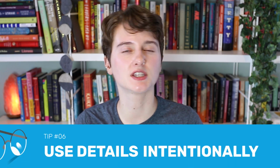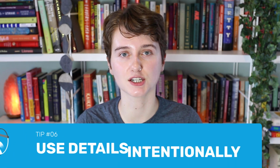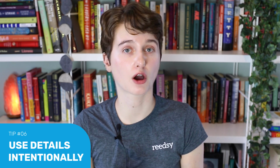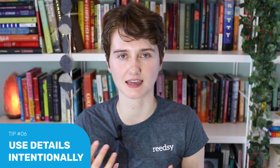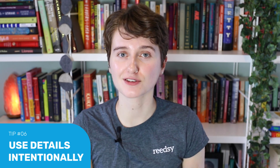The next step is to choose your details with intention. Using detail choice to show is a great tactic. You can show a lot about a character, world, story, theme, create subtext through the details that you choose, but that means choosing details with intention. So as you're choosing details and what you want to describe, think about what you're trying to show with the scene and choose the details appropriately.